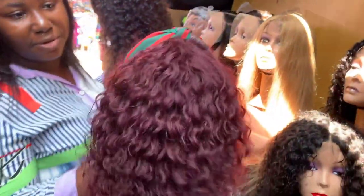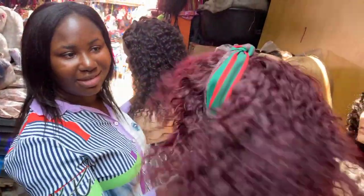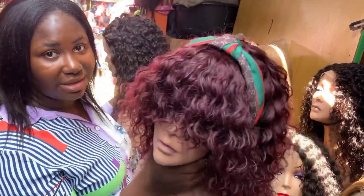This one is full frame. For people that want to look different from their natural colors, this is white frame hair. Simple and nice, 100% hair. You can wet it, you can comb it.